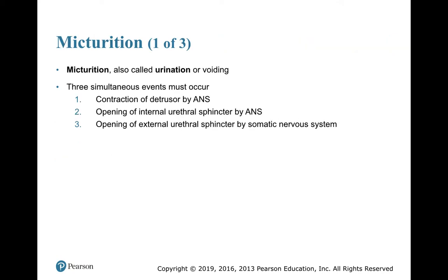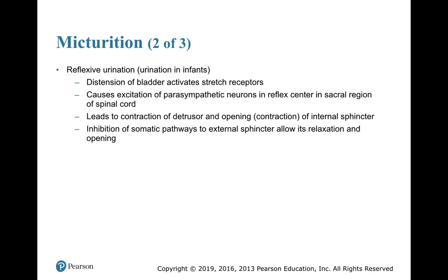Micturition is also called urination or voiding, and it involves 3 simultaneous events: contraction of the detrusor muscle by the autonomic nervous system, opening of the internal urethral sphincter by the autonomic nervous system, and opening of the external urethral sphincter by the somatic nervous system.